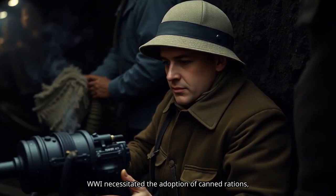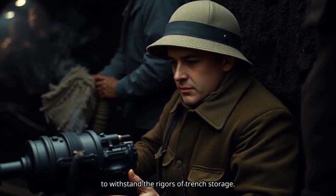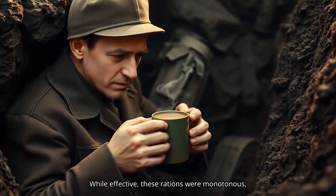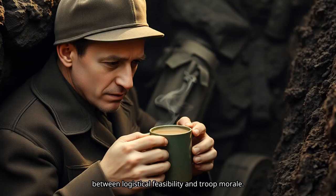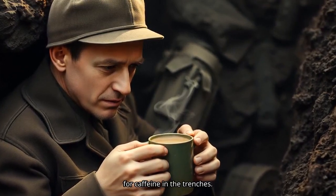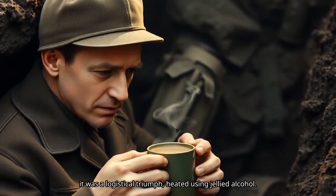WWI necessitated the adoption of canned rations, with offerings including canned roast beef and corned beef, to withstand the rigors of trench storage. While effective, these rations were monotonous, demonstrating the constant tension between logistical feasibility and troop morale. Instant coffee was distributed to meet soldiers' demands for caffeine in the trenches. Although inferior to brewed variants, it was a logistical triumph, heated using jellied alcohol.